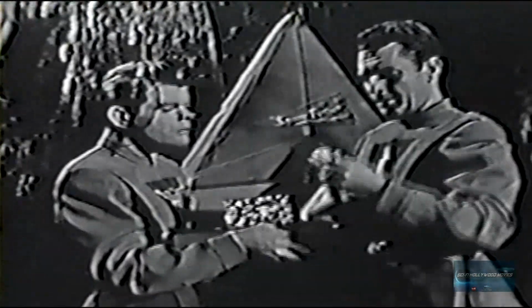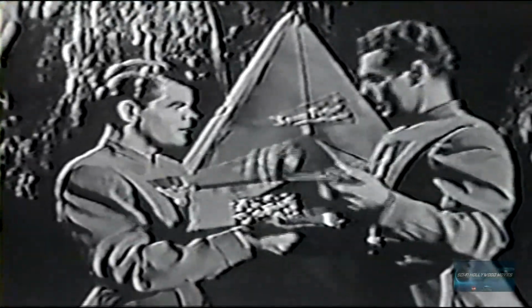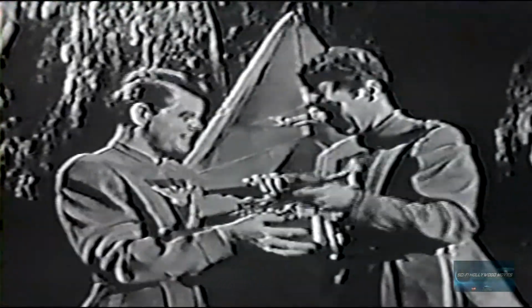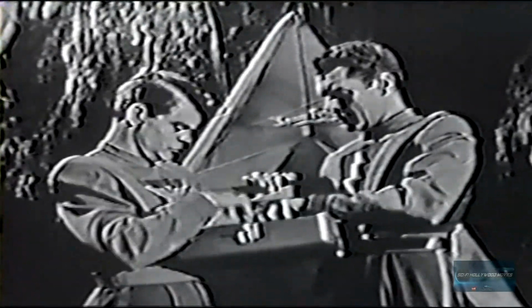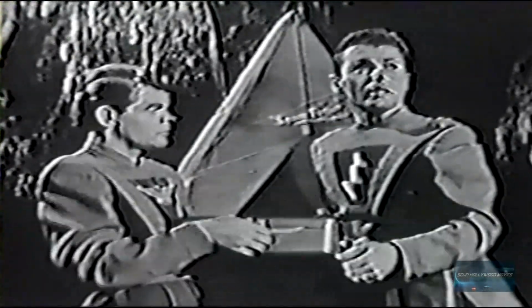Put the message in here. Toss the ship in the air, and the homing plate will draw it from wherever it might be. That's great, Commander. Yeah. It's getting dark now. Let's take a hike over to the laboratory hut and see if we can locate that microtape before we turn in for the night. Right, sir.